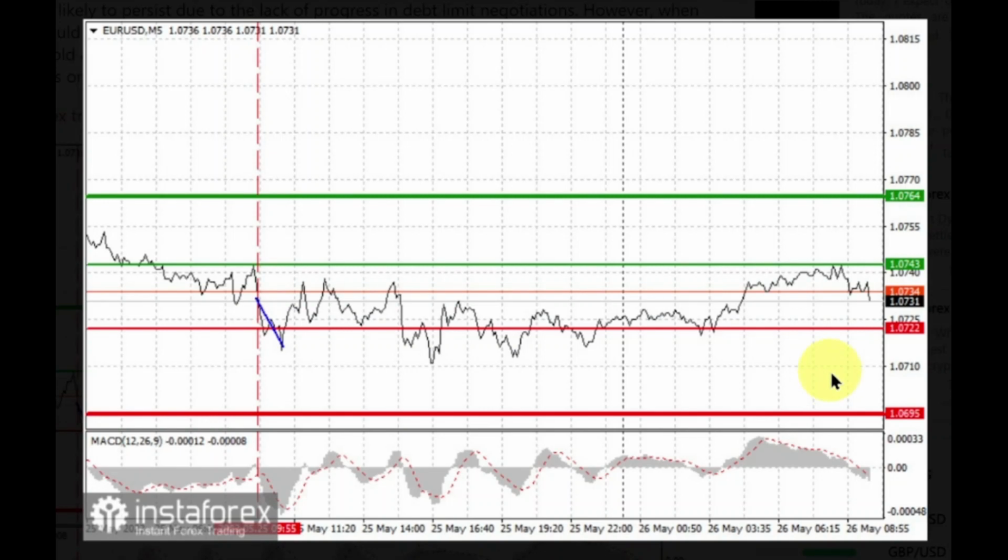For long positions, buy euro when the level of 1.0743 is reached, and then take profit at the price of 1.0764. Growth will occur, but it will only be a correction. Nevertheless, before buying, traders should make sure that the MACD line is above zero, or is starting to rise from it.